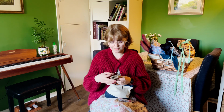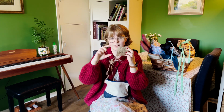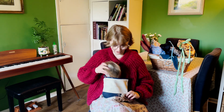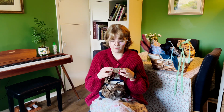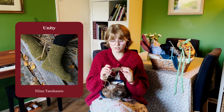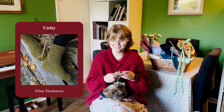We have another pair of socks, which I actually cast on before I decided I preferred two at a time knitting. I've not got much further with them because I need to now knit that much of another one, and I am working from just the one ball of yarn, so I need to figure that out. But these are a pair from 52 Weeks of Socks, which I will put the exact name of them here because I can't remember off the top of my head.